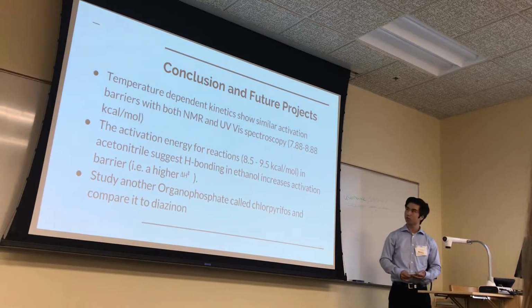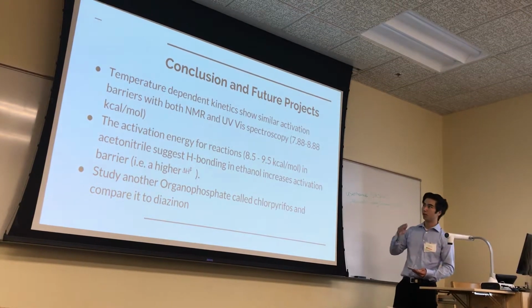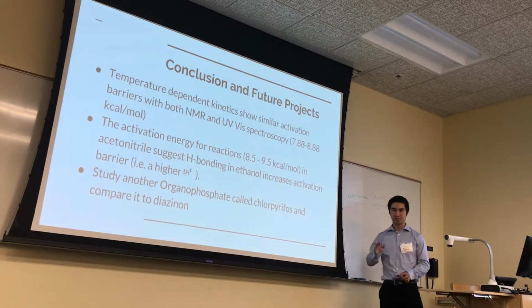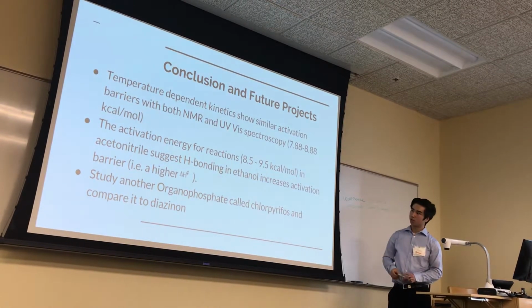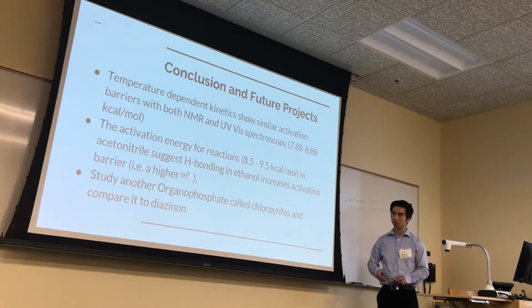So in conclusion, the temperature-dependent kinetics show that our activation barriers with both NMR and UV spectroscopy were very similar. Actually, previous research did this in ethanol instead of acetonitrile, which has the ability to hydrogen bond. So we compared it with that, and the hydrogen bonding in ethanol actually increases the activation barrier compared to acetonitrile.